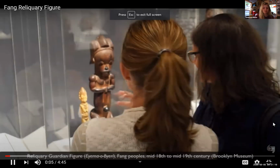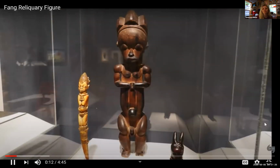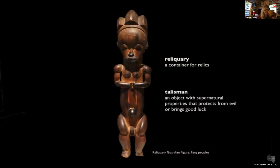We're here in the Brooklyn Museum looking at a wooden sculpture, a figure that performed an important role. It guarded a reliquary. This figure is almost a talisman in that it was intended to ward off those that might harm the contents of that box. A guardian figure. As a warning to others who might come in contact with it and be harmed by it, like uninitiated men and women.